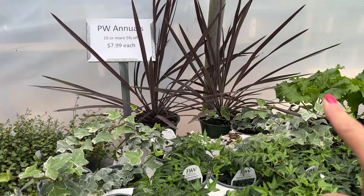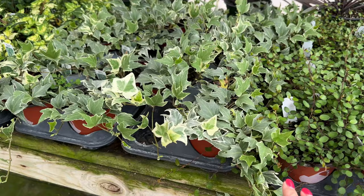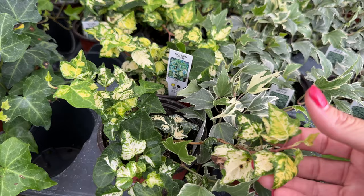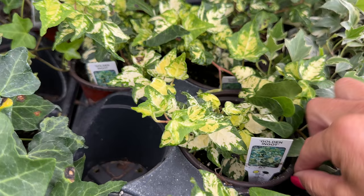And then you could do some spikes. I've already bought a couple of those spikes before. And then here's some more different trailing. I think this is more ivy. Yeah, this is an ivy. And I like the contrast on this ivy too. Look at that. And then to bring out some more of the yellow, this one's really pretty too. This is called Golden Ingot. It's an ivy. It's pretty. So I'm gonna pull one of these to see how that looks.